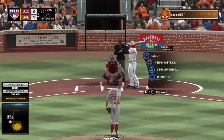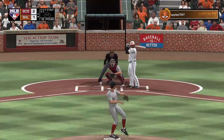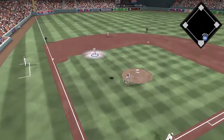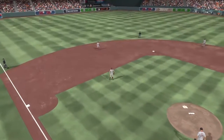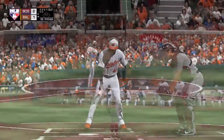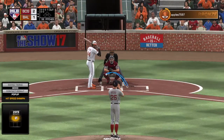Standing in, Jonathan Schoop. He'll start things out in the home half of inning number 5. Hop high in the air. Longoria is there for it. And that's the first out of the inning. Stepping up now, Caleb Joseph. He's 0 for 1 thus far.